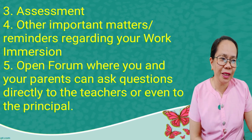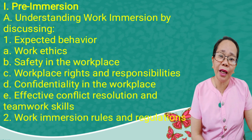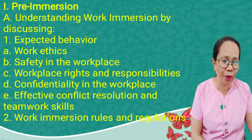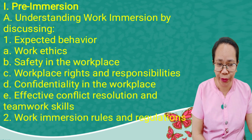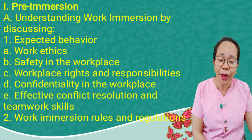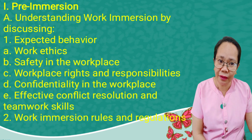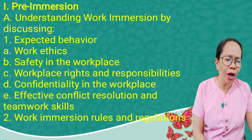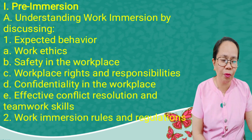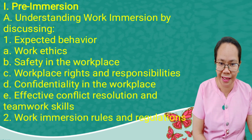So, ito yung sinasabi ko kanina. Part 1 tayo, we have the pre-immersion. So, ito yung mga kailangan ko pang i-discuss sa inyo. Understanding work immersion by discussing number 1, expected behavior. So, kahit pa tayo ay nasa pandemic, bibigyan ko kayo ng senaryo na kung saan kayo ay nasa workplace. So, work ethics, safety in the workplace rights and responsibilities, confidentiality in the workplace, effective conflict resolution, and teamwork skills.